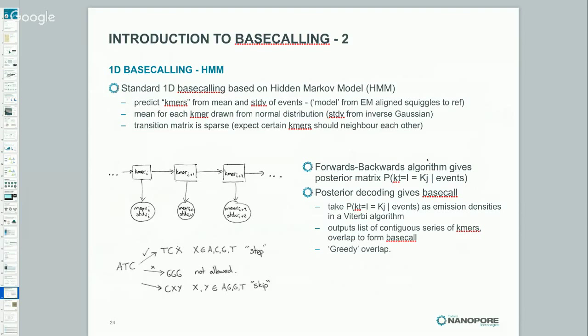Now the HMM. What we're going to release, if you're on the developer portal, is the entire model training and application process documented as a first draft. If there's missing detail, we'll fill it in. The basic process is you align loads of squiggles to each other, generate some kind of reference, and nudge them all together so they all fit nicely. Sort of EM alignment. You can then cross-label the squiggles. You can then generate a model of k-mer versus block level, and then a transition model, effectively overlaps in the k-mers, and we use a forward-backward algorithm to decode a posterior matrix in the 1D.